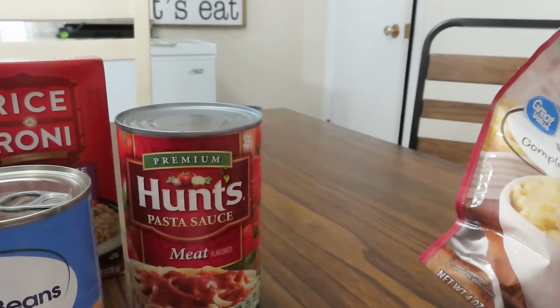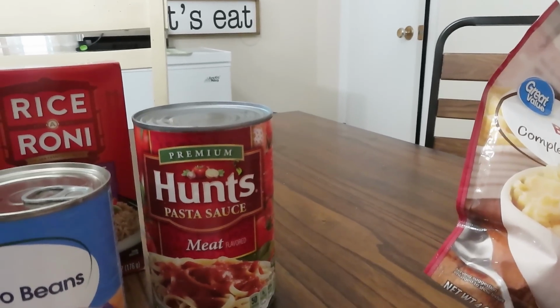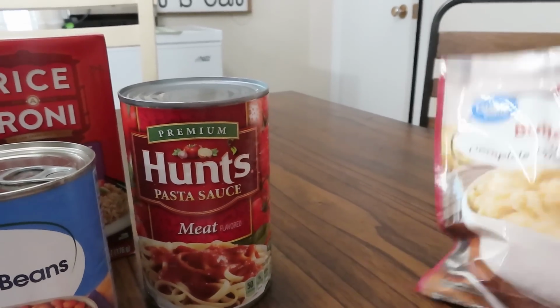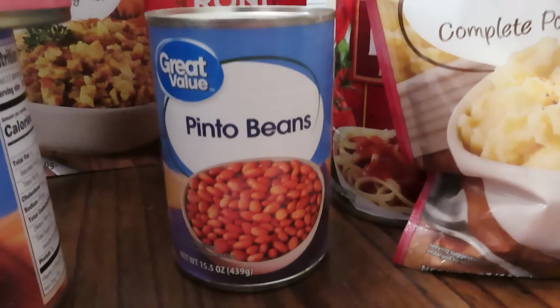Also got a can of the Premium Hunt's pasta sauce. This is the meat flavored. Y'all, it's meat flavored. There's no meat in here. It's only flavored. But I got the meat flavored sauce. One can of the pinto beans.